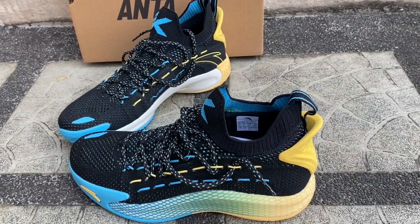This is really a nice sneakers. Highly recommended. Very, very affordable. So even though it's not part of their discounts, it's still affordable at 5,495 pesos. So now guys, let me show you how these bad boys look on feet. Let's go.